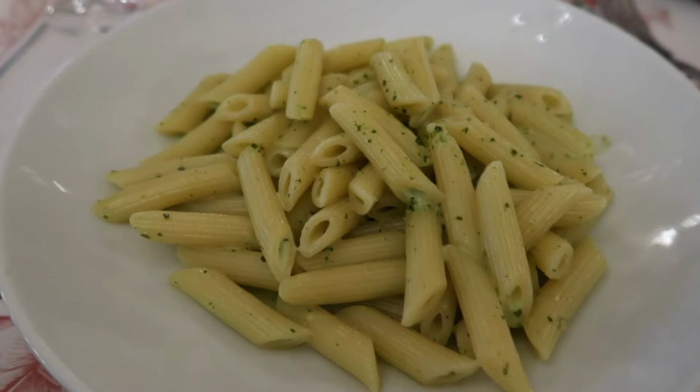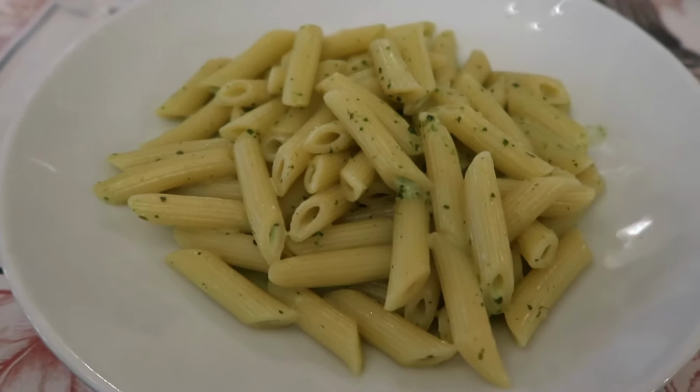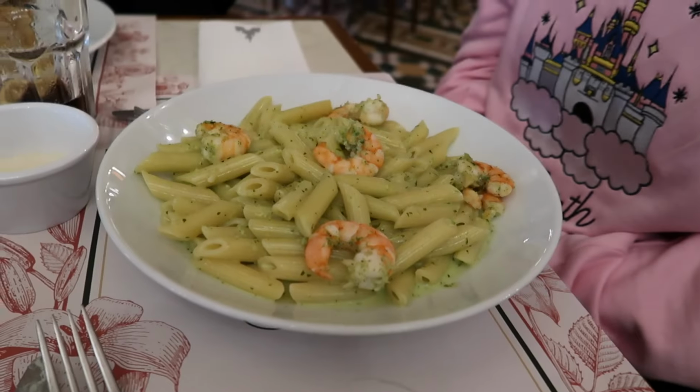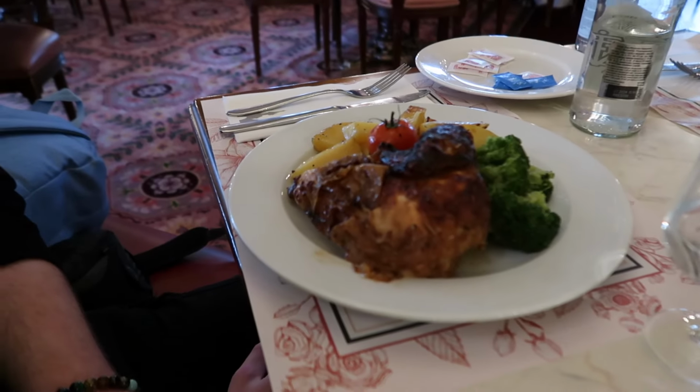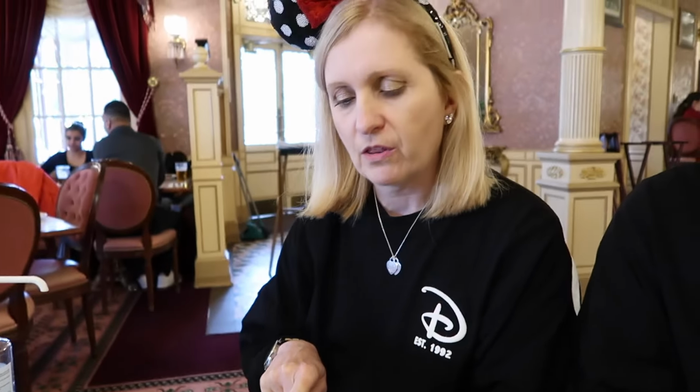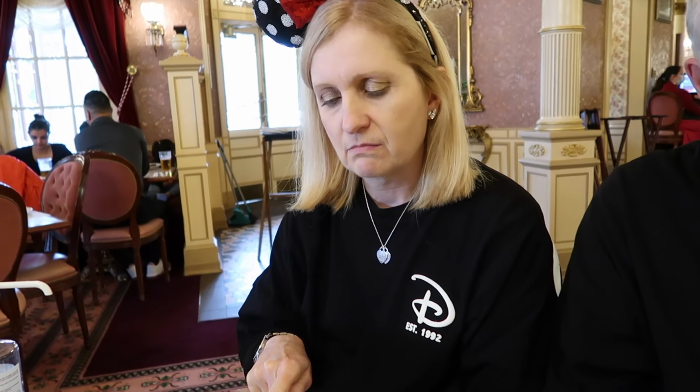So I got the shrimp pasta without the shrimp and chose pesto. Ella got it with the shrimp. Will, what did you get? I got the rotisserie chicken. I've got the vegan risotto with mushrooms and asparagus. That looks good. Dad?